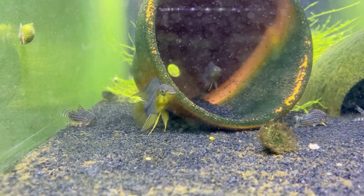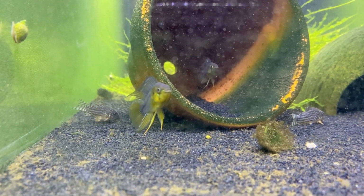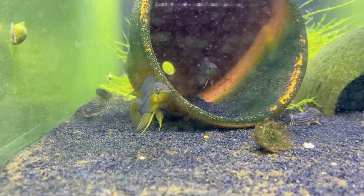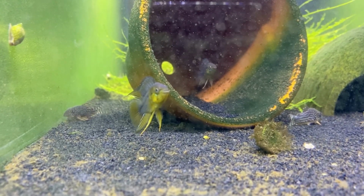In this tank, we have some Borellii blues. I brought them into this quarantine tank, and have been kind of growing them out for a big breeding setup. I think they're about ready to move over to the Apistogramma rack. Some really nice fish here.